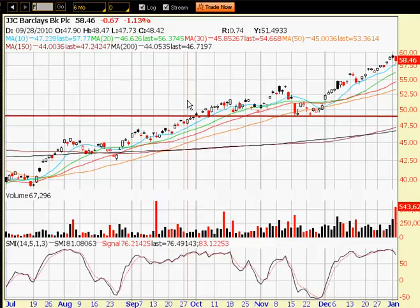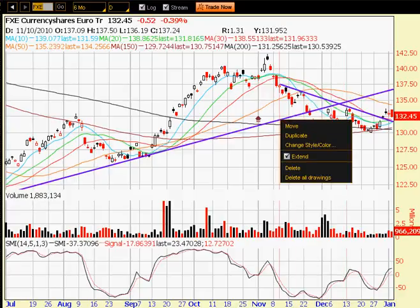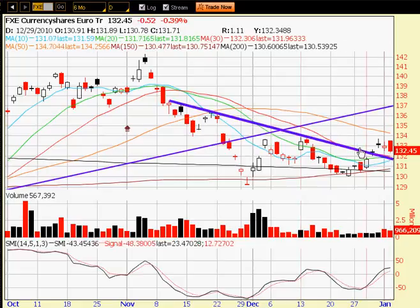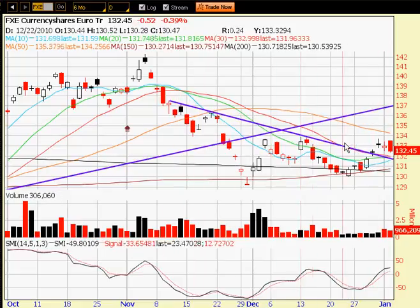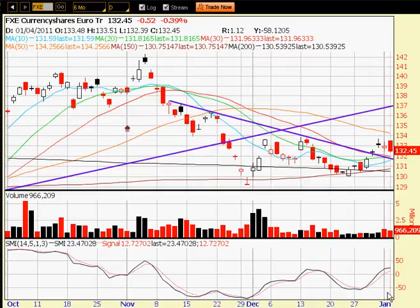Euro, the FXE. We definitely did have some selling here. We are still below the 50 on the FXE, even though we did break higher from this downtrend line, right? We did break higher, so we're trapped between the 30 and 50 right now on the euro.